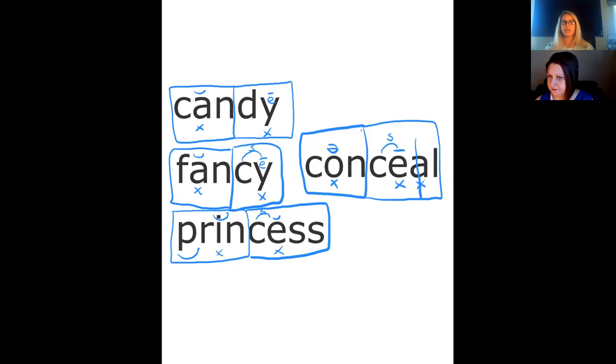Okay, this next word is the opposite of plain or simple, basic. What is the opposite of simple or plain? That's right. Point to it, read it twice. What is the word? Fancy. Fancy. Thanks, Chloe, for not letting me down.